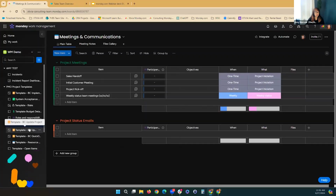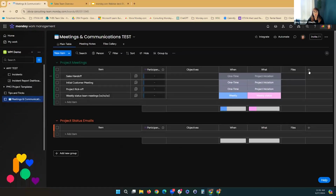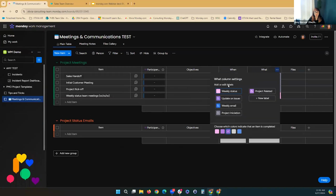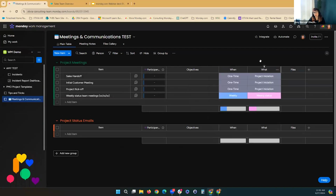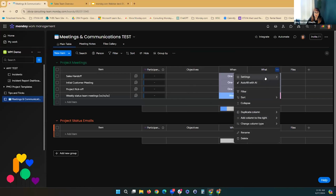Another very handy thing with templates that I also love, and I'll go back to that new test board that I made, is that you can make a template based off of your columns. One example of a column template could be a very customized board where we picked specific statuses. There's a weekly status, update on issues. You can see we chose these to match the needs for our team. Well, maybe we want our team to be able to use this column in other scenarios.